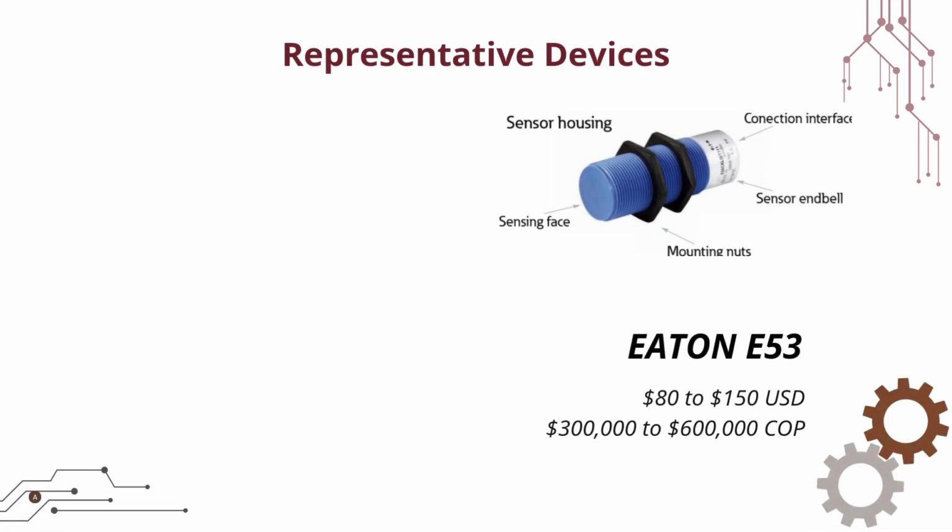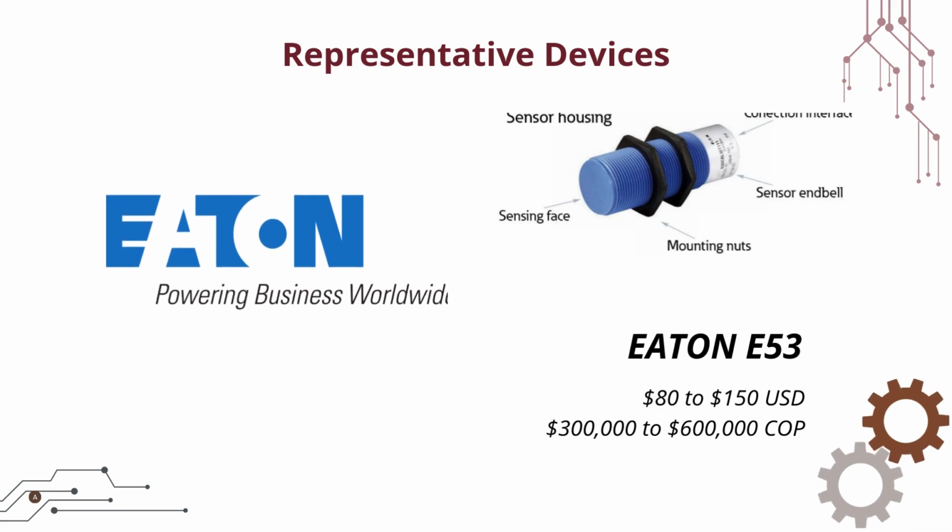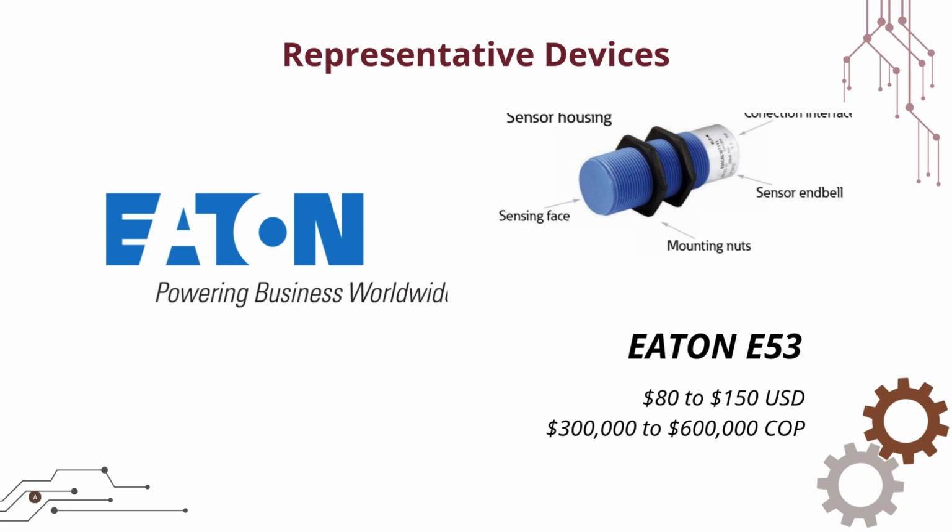Representative device. EDON E53. It is designed to detect both metallic and non-metallic materials, including liquids, plastics, and granules. It is ideal for applications where mechanical limit switches are not effective, such as in the detection of light or small objects. Its detection range is up to 20 mm, adjustable according to the application. It has PNP or NPN output options, normally open or closed, and its supply voltage is 10 to 30 volts DC. The prices range from 80 to 150 USD, equivalent to 300,000 to 600,000 COP.